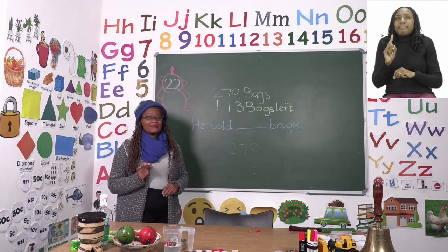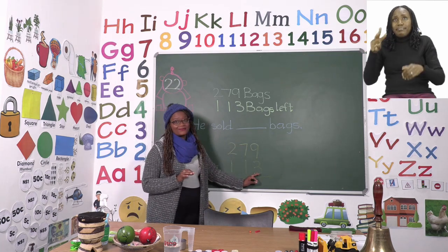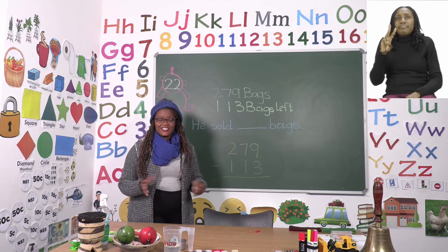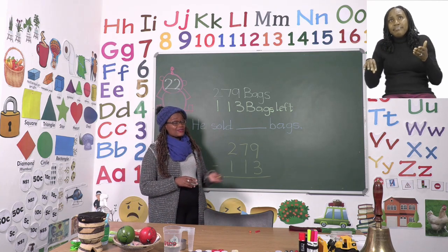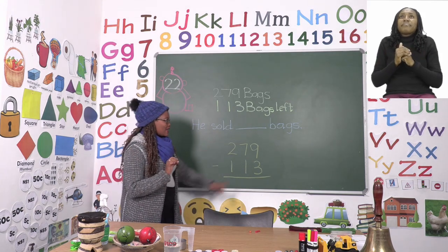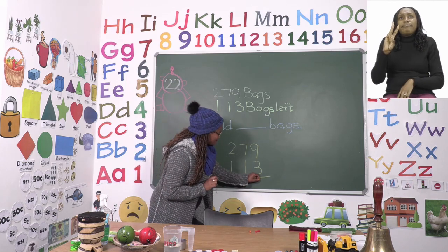So we start by saying 9 minus 3. Now to add or subtract, you can always use your counters, you can use your fingers, you can use the number line. But the answer will always be the same. 9 minus 3 will give us 6.